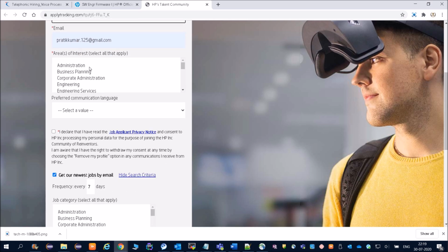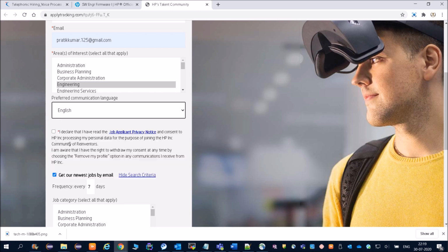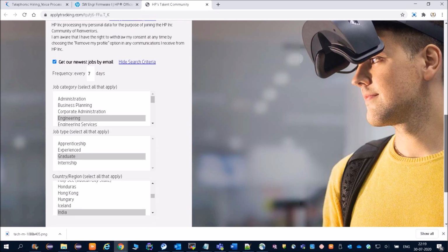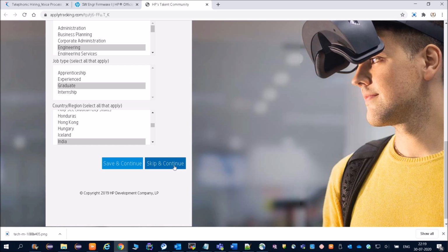For area of interest, you can select anything out of that. Preferred communication language, English. Then you have to tick it here. Then you can see job category, engineering, which is already selected. Now, friends, you can skip this, or you can save and continue, and then you will be redirected to another page.